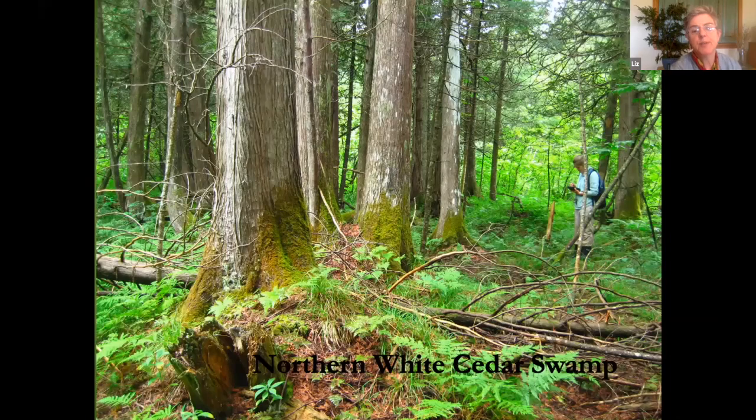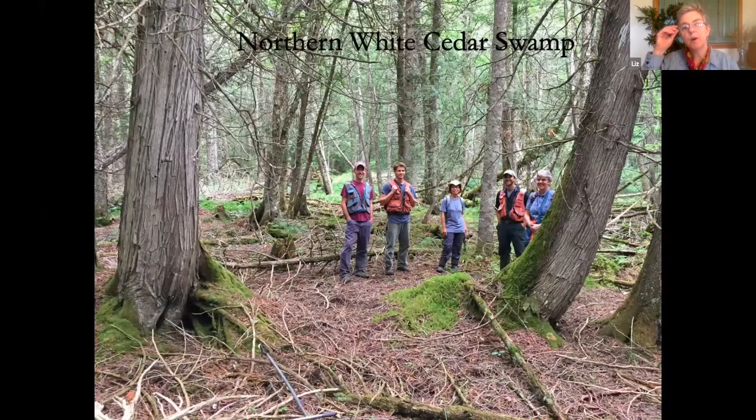Well, the natural communities in which northern white cedar occurs naturally, this is sort of my favorite, and maybe for a lot of you too. Northern white cedar swamps are just beautiful, beautiful places, magical places where northern white cedars grow. This is one that I mentioned earlier, owned by our colleague Rich Carbonetti, and with a conservation easement held by the Vermont Land Trust. And then here's one also in Greensboro.